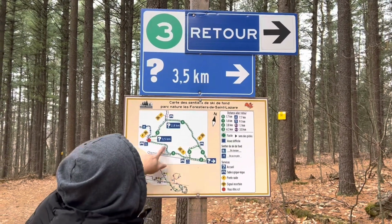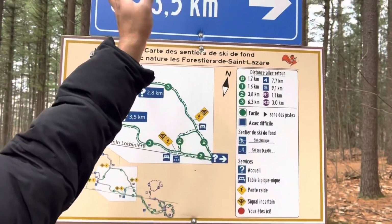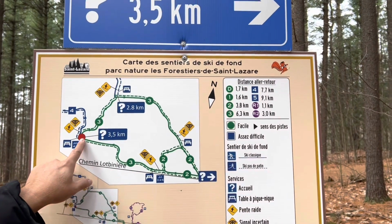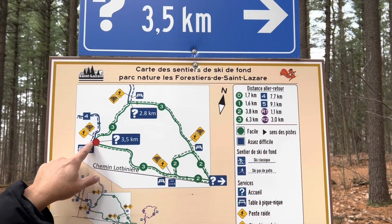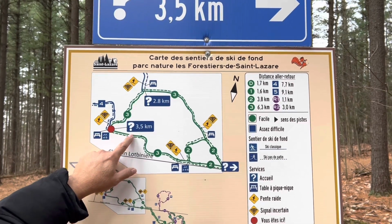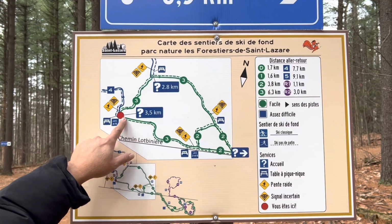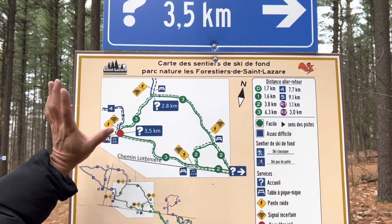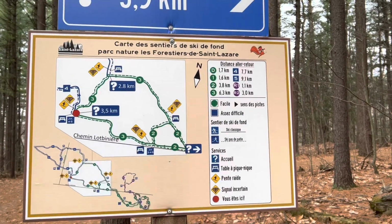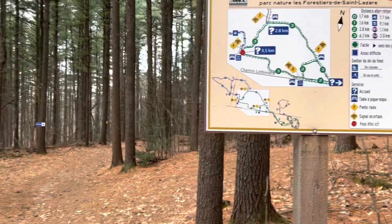And this is the example of that map. We are here now. And now there's a sign of this is the way to return. Or if you want to continue to 4, just keep on going. But we are not going to do 4 today. Actually, there's Wi-Fi even. Look. And so we are returning. And from this point on, it's 3.5 kilometers all the way to the center. The parking. Okay. So let's do that.